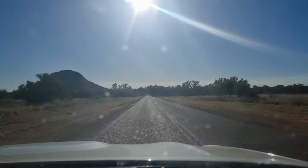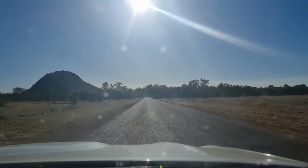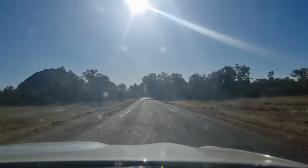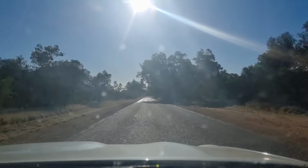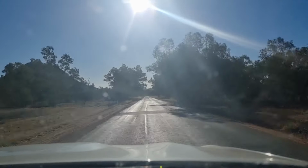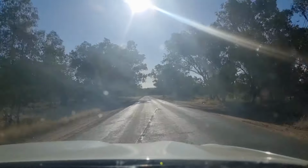Sun's going down a little bit, so hopefully we get to see some animals on the road. If not, I'm just going to try to soak it in. Last afternoon, full day out here, so I absolutely love it out here, and I'll definitely miss it.